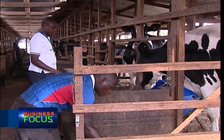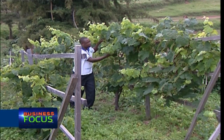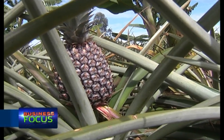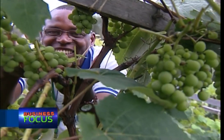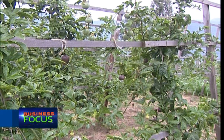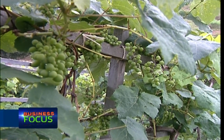The entrepreneur practices dairy farming and also has 52 acres of land with mixed fruits ranging from passion fruits, pineapples, strawberries and grapes among others. Hekta zangu ni 52. All his fruits are planted using organic fertilizer, increasing their value and demand in Europe.